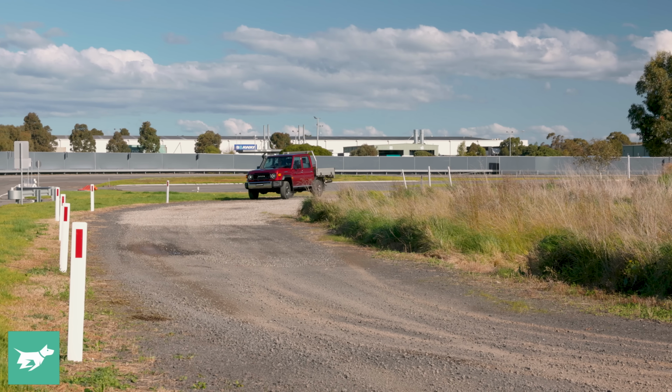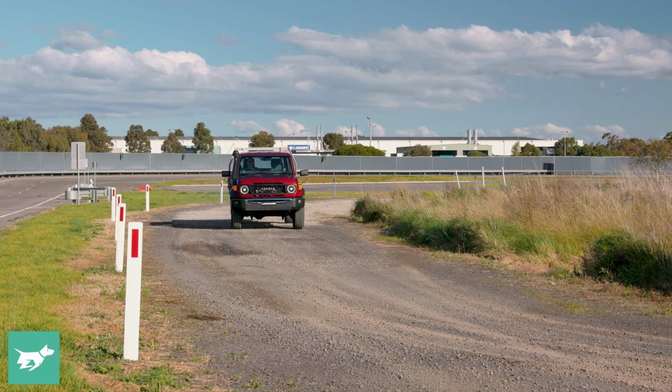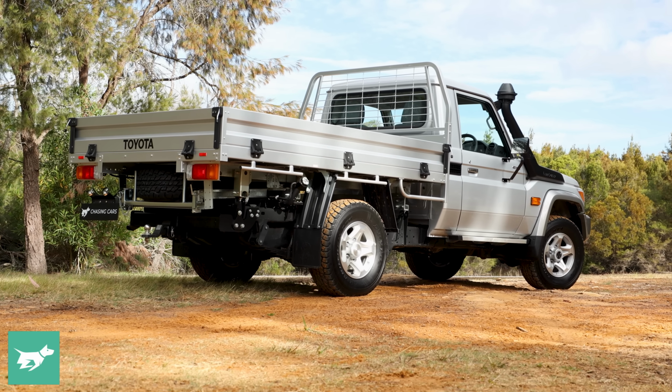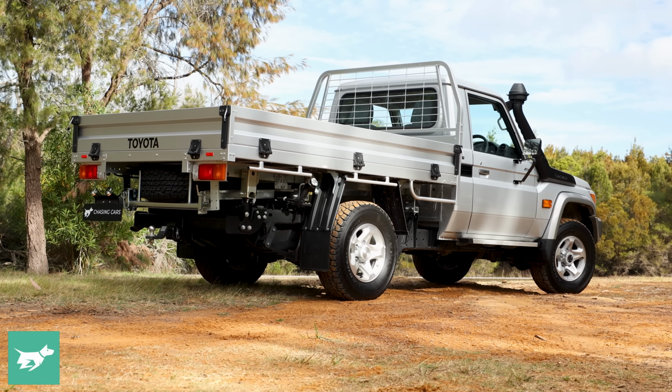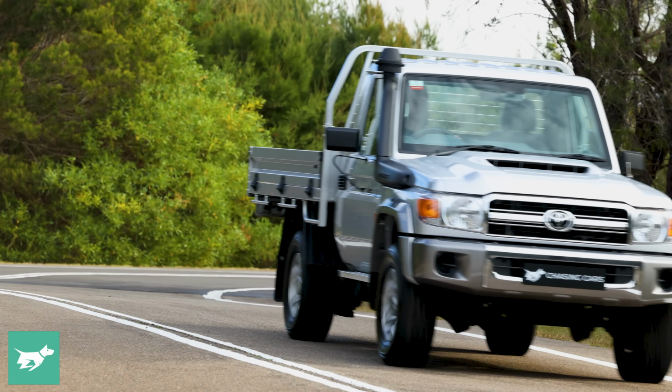The difference, the 2.8 diesel 4-cylinder is exclusively paired to a 6-speed automatic transmission, whereas the 4.5 litre V8 is not getting an automatic. It's continuing as a 5-speed manual transmission only. So both options will be available, with one big catch. Last year, Toyota paused orders indefinitely for the V8 Land Cruiser 70 series, and that pause has not been lifted today.